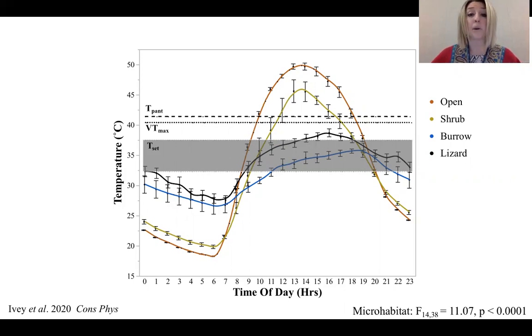This is because they're coming out of those burrows and starting to shuttle in and out of those 3 microhabitats to stay within that preferred body temperature range. But around 2 p.m., they actually exceed that preferred body temperature range, and this is likely because they're sacrificing their time within that range in order to look for food or search for mates. But what we really want to know is how these lizards might be restricted from each of the 3 microhabitats because temperatures are not favorable to them.